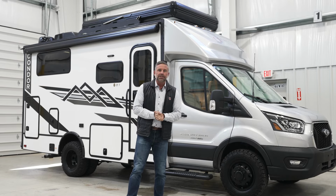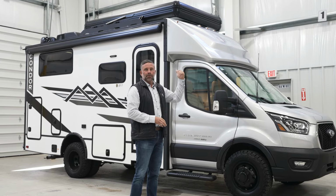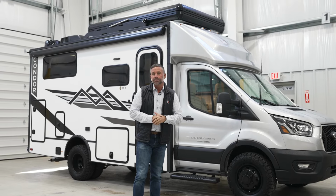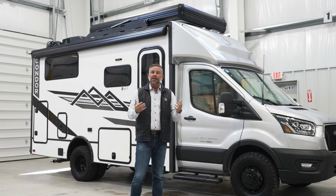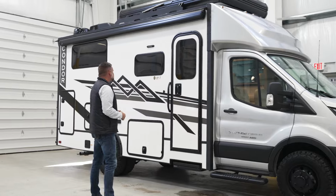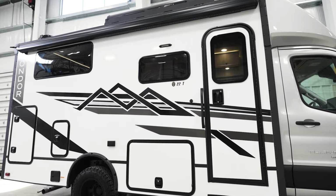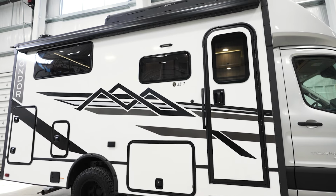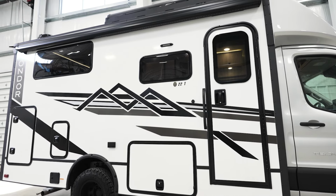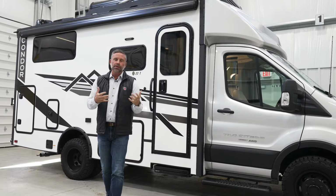So inside this coach, it will be quiet in the cab. You'll get a lot less heat and cold transfer from outside to inside because of that hush mat insulation. And we've done that on purpose for you. As we move back the coach, you're going to notice that we have trimmed out the whole exterior of this coach with aluminum. This is aluminum that we have powder coated. Does give it a little bit more rigidity if you are going through tight places.